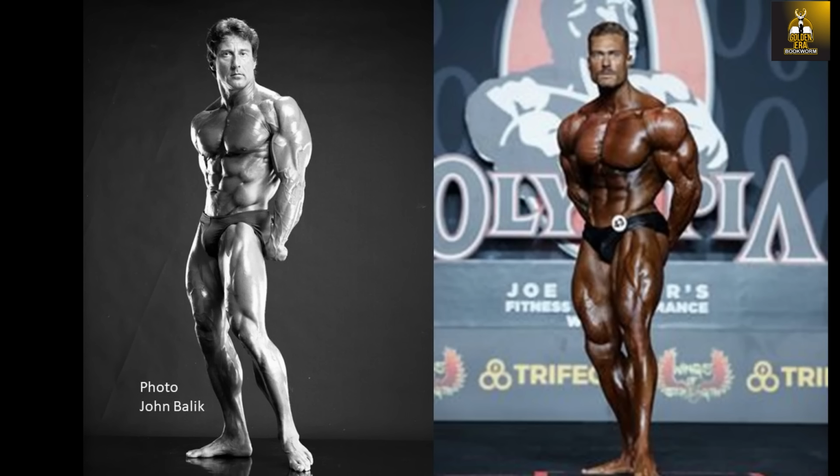In this final triceps pose comparison, here we again can appreciate the point I'm trying to make. In this more recent shot of Chris, his physique improved in leaps and bounds, did it not? But again, his bolder shoulders overpower his triceps. Just look at Frank's triceps in this photo by John Ballack. Again, thank you, John. Frank's triceps look massive.